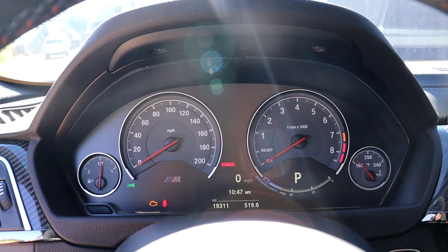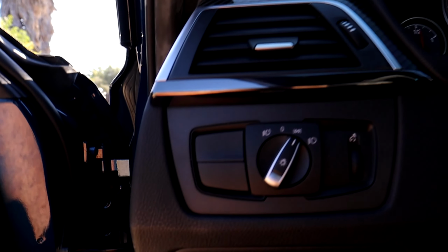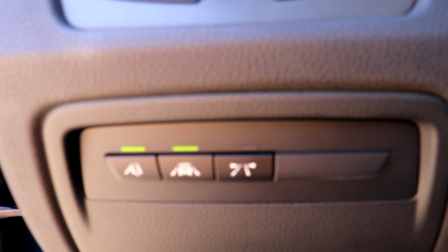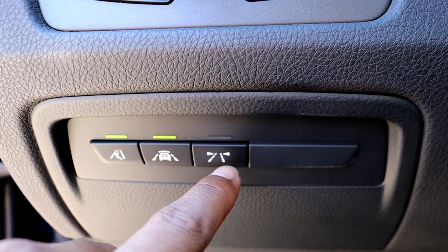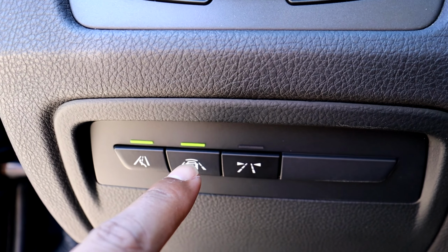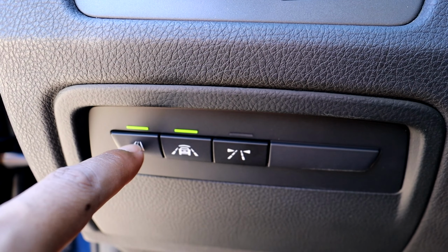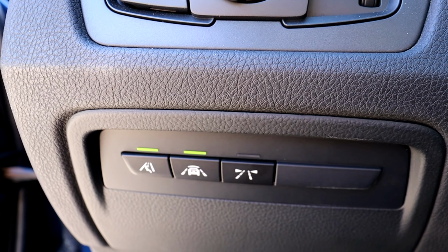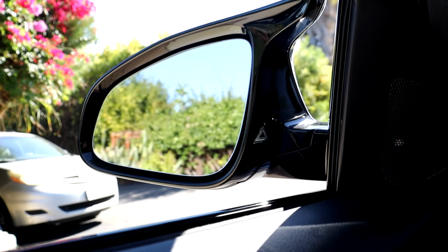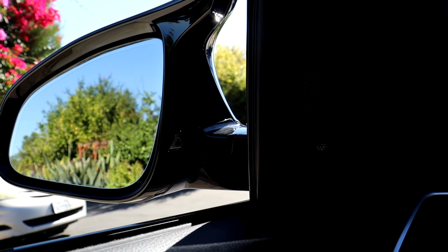So I did mention that this F80 came with the driver's assistance package. So it comes with all of these features down here that you can activate. So it has the lane departure warning there if you start drifting out of your lane. It has the frontal collision warning here. And then I believe this one is the lane collision warning. Like if you're changing lanes and there's a car there, it'll warn you. This one does also come with the blind spot detection, as you can see right there. The little triangle will light up if there's a car in your blind spot.